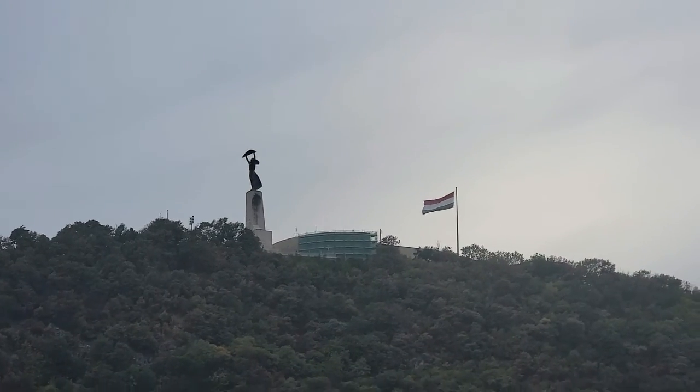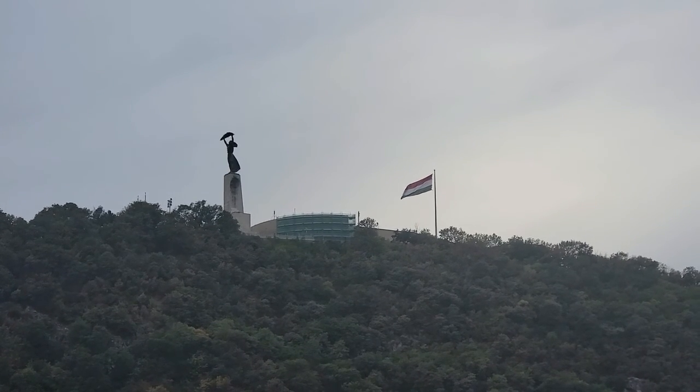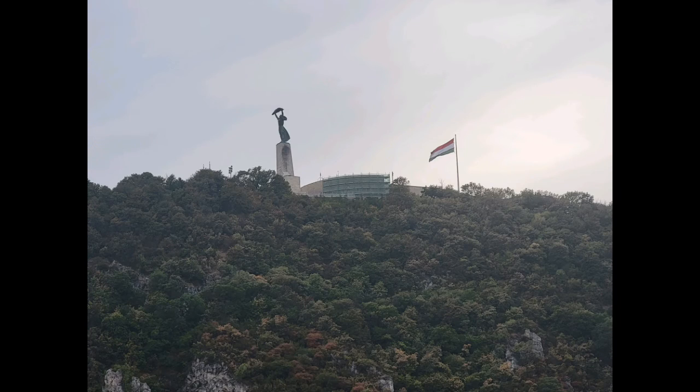First stop on the Buda side was the Liberty statue. It was originally built in honor of the Soviet liberation of Hungary, but after the fall of communism, it was changed. It was altered to honor just the Hungarians who sacrificed their lives for a free Hungary.